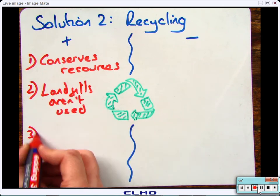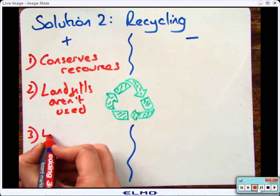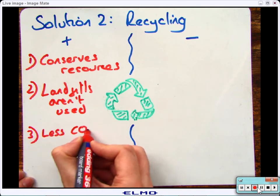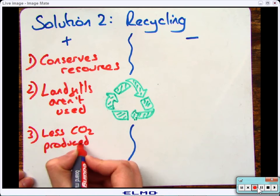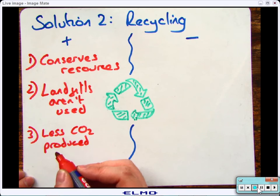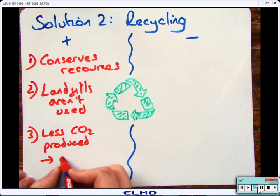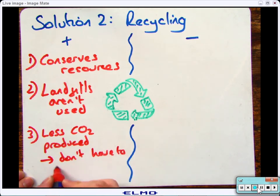And another advantage is that there's less carbon dioxide produced. And the reason for that is because you don't have to use the machinery to dig for more heavy plastic.